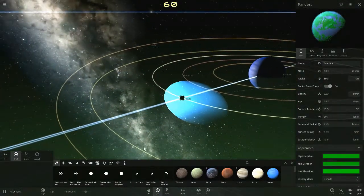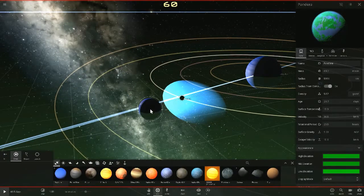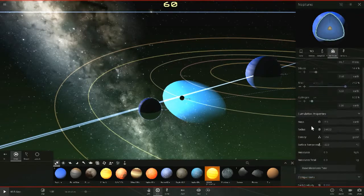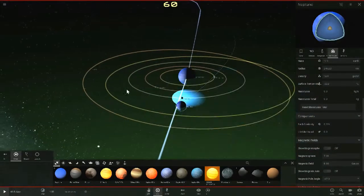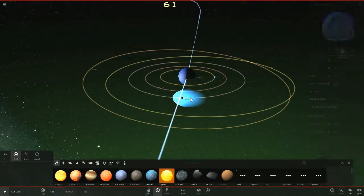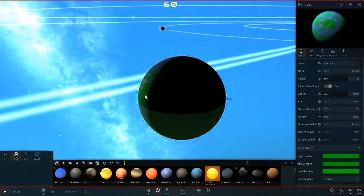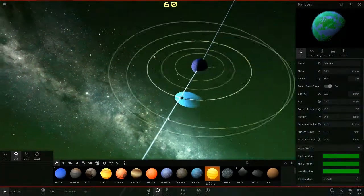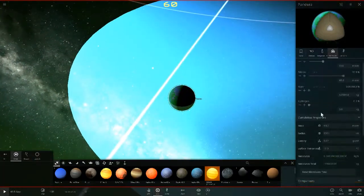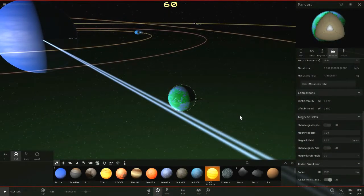Now, if we look at Neptune and we see its magnetic field, yes, it's going to be bigger. But to be honest, it's not that strong. It is not that strong. And what that means is, if you guys want to just talk about it, I'm very happy to.